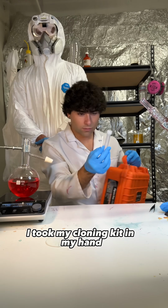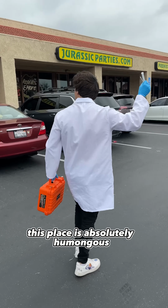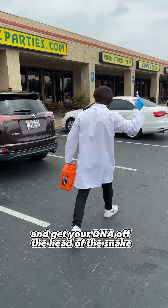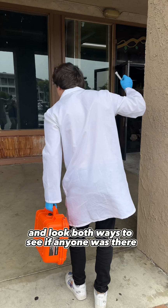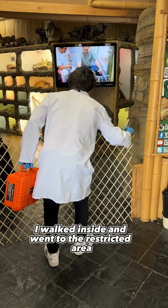I took my cloning kit in my hand and drove straight to the Reptile Zoo. Once I arrived, you wouldn't understand, this place is absolutely humongous. So I knew it was gonna be extremely hard to sneak in and get your DNA off the head of the snake. I came to the first pillar of the building and looked both ways to see if anyone was there. When the coast was completely clear, I walked inside and went to the restricted area.